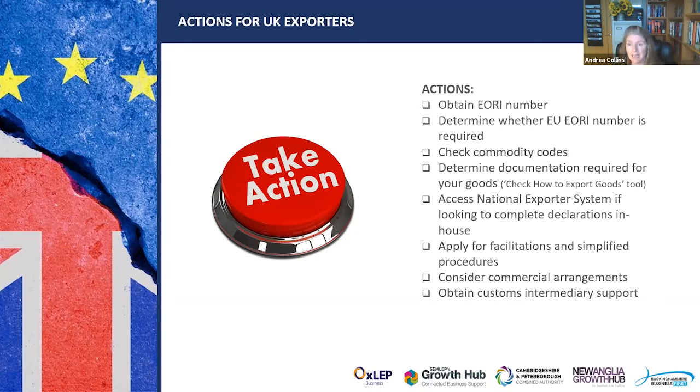Check the documentation required to clear your goods in the EU, and that is the other system that I referred to. So that's check how to export goods. It has at the moment all of the documentation there, and I know some clients that we've been working with on a one-to-one basis have been quite shocked about the documentation that they're going to have to provide and the declarations and authorizations that go with those. So check those and make sure that you're aware of what will need to accompany your goods from the 1st of January.